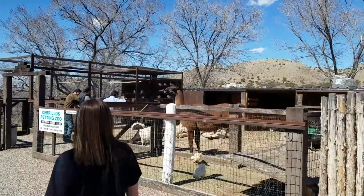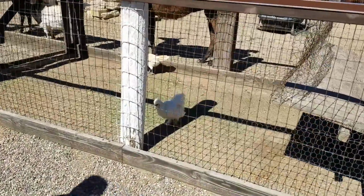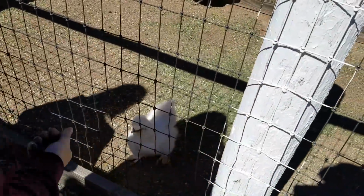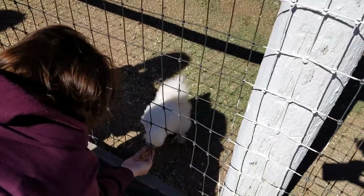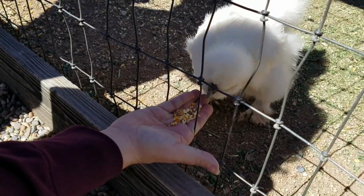Yeah, I bet they do. I bet the llama wants it all too. Look at this chicken with a little fuzzy head. Do I just throw it in there? They might eat out of your hand. Yeah, friendly little thing there. Here.